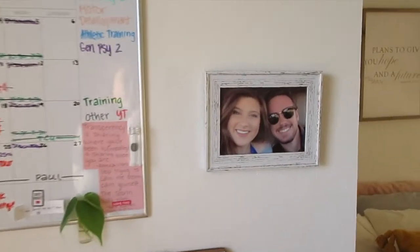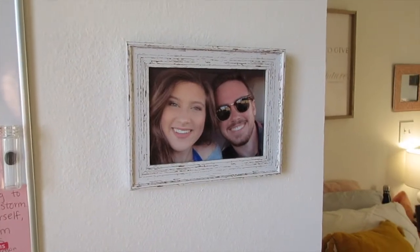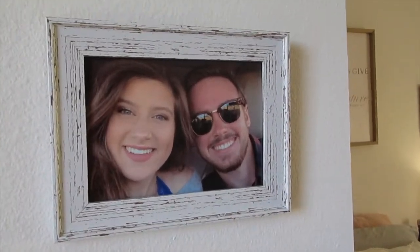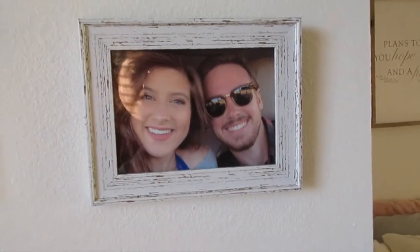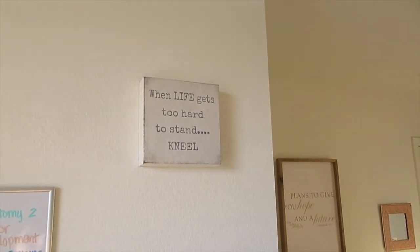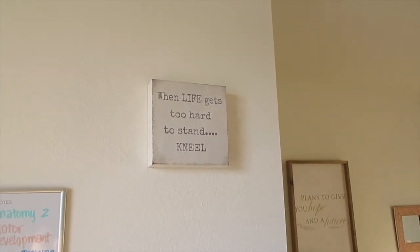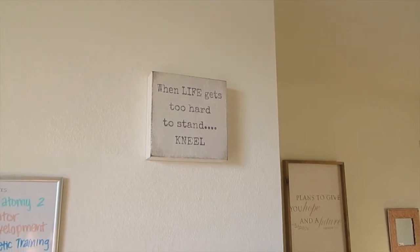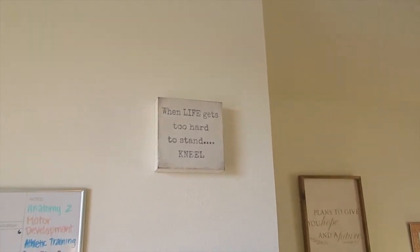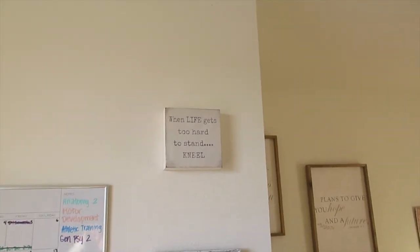So right here I have this picture. It's my favorite picture of Paul and I. It's my desktop. This is from our 1-year anniversary. We got ready and went to Maggiano's, which is my favorite restaurant of all time. And then right above it is a little thing that says, when life gets too hard to stand, kneel. And I'm pretty sure that's probably from Hobby Lobby. That sounds very Hobby Lobby-esque, but I got it for Christmas from my aunt 1 year. Or no, I got that for my birthday this past year.